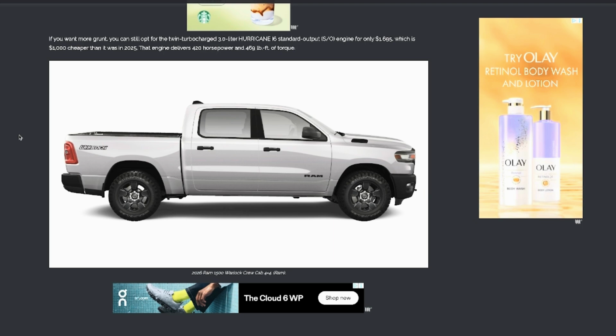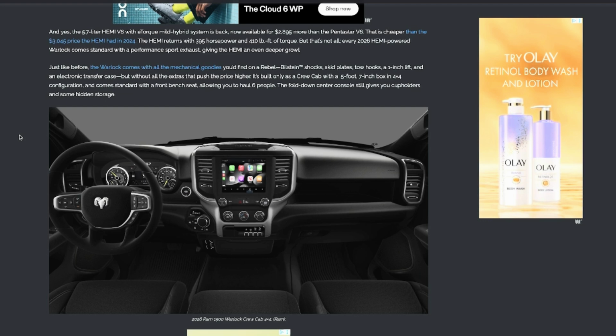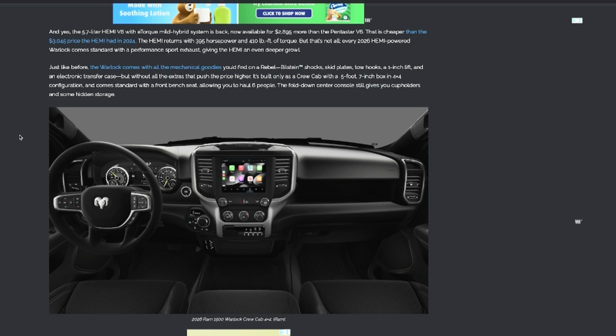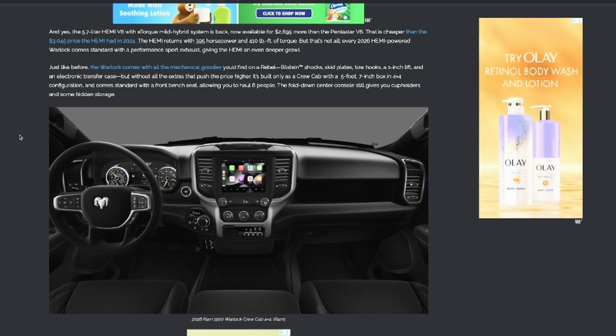However, if you do want the Hemi V8, you can opt for it in 2026, which is really cool because I know a lot of people will. So if you actually look at the V8, it produces 395 horsepower, so basically 25 horsepower less than the 3-liter, and 410 pound-feet of torque. So it's about 59 pound-feet of torque less.